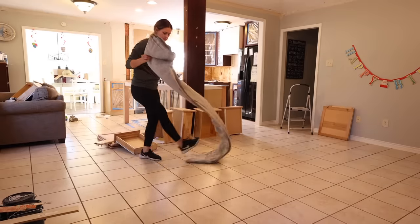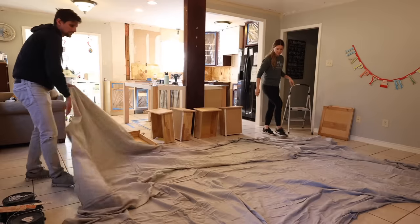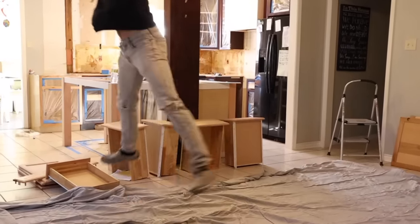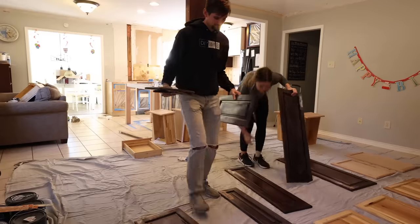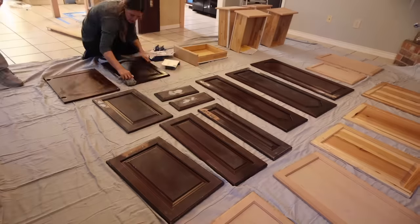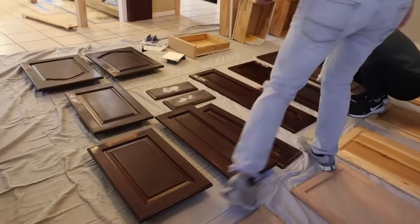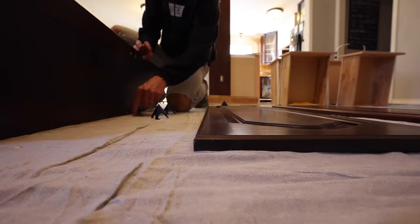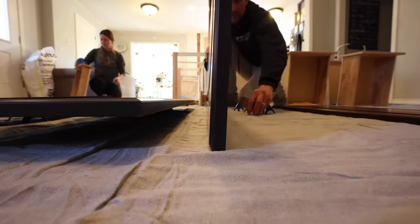Once everything was masked off, I grabbed Dean and we spread out the large canvas and started laying out our doors and drawers. I gave all of the drawers a thorough cleaning while Dean followed behind and propped them up on these painter's tripods. This is actually the first time that I've used these little tripods, and I can say that they are 100% worth it and so much better than any other method I've used to prop my cabinets up.